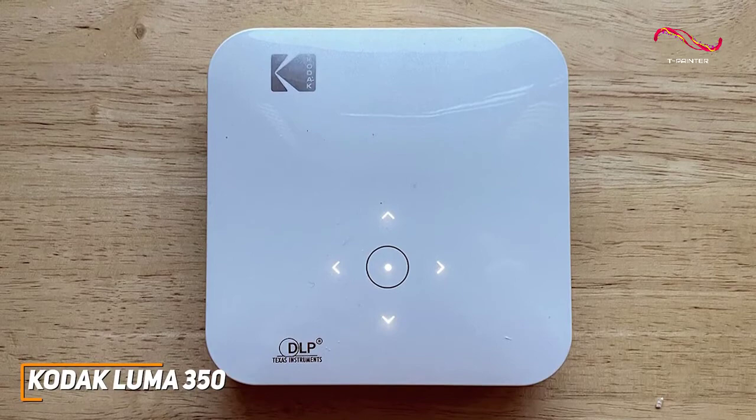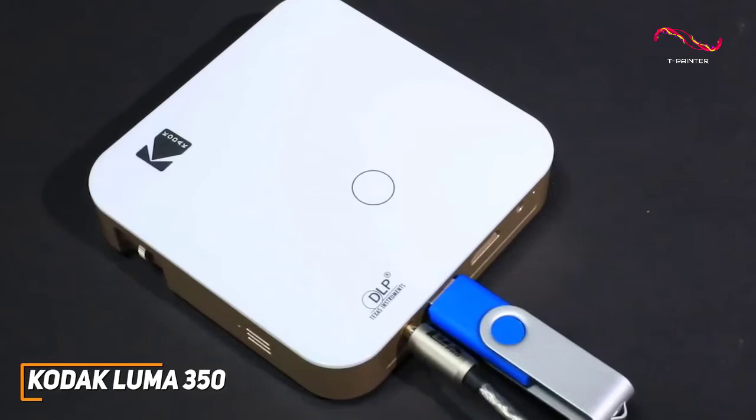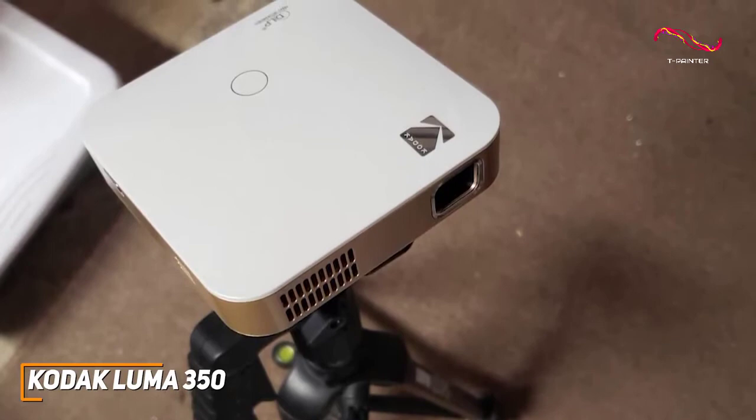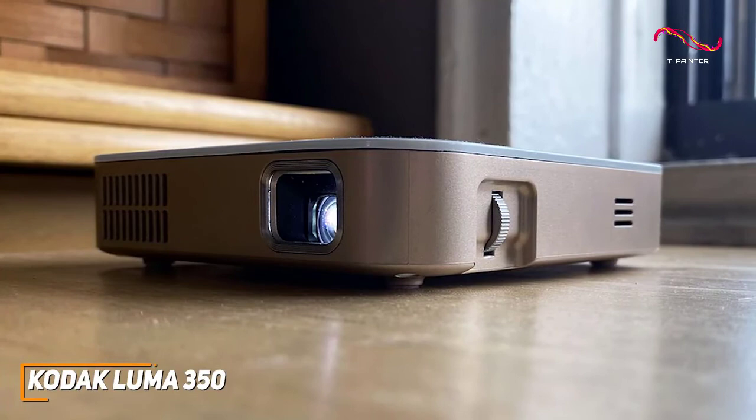Even more, the LED projector is extremely durable and has a rated lifetime of 30,000 hours, so you won't need to worry about replacing the bulb for years to come. The Kodak Luma 350 is an extremely portable option that offers impressive performance considering its small stature. While it doesn't quite offer the quality of the more expensive Anchor Nebula Capsule 2, its picture quality is more than adequate for watching movies, casual viewers, basic home theaters, or as an on-the-go entertainment hub.